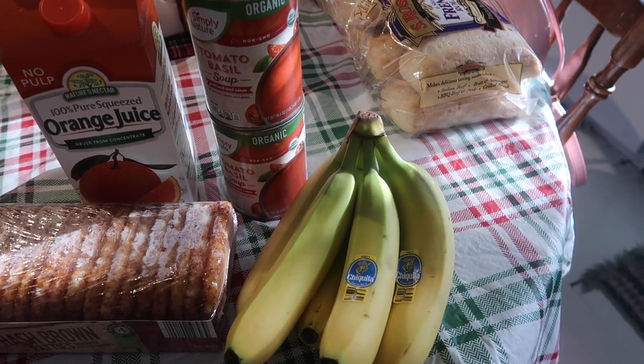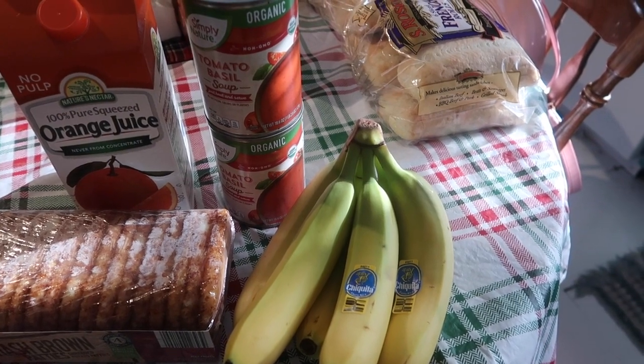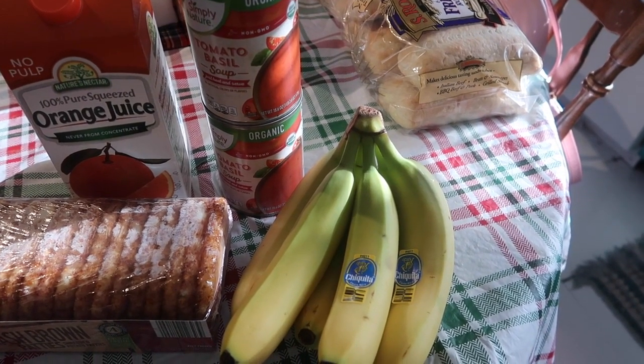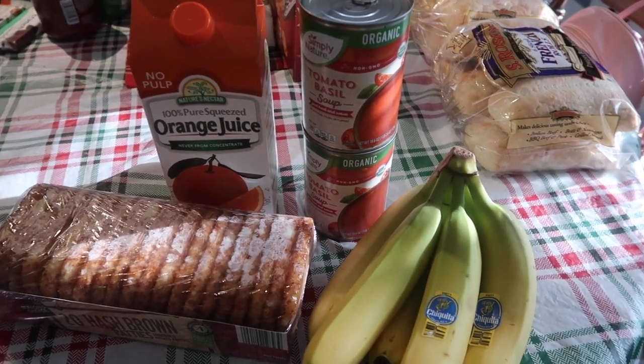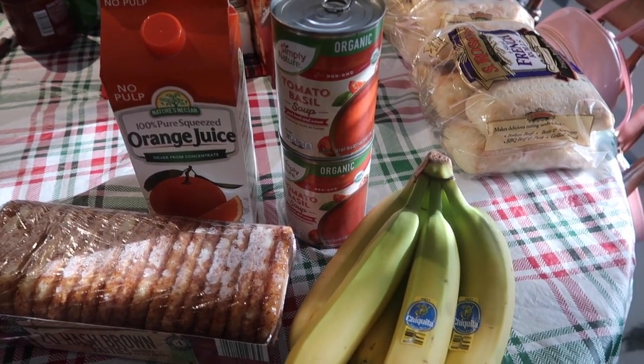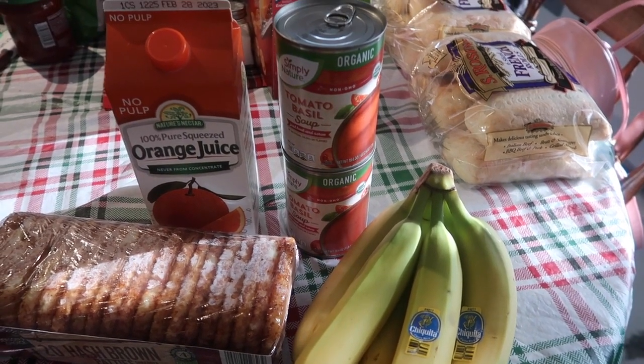And then bananas, those were 58 cents. We picked up a bundle of those. It was about 2.5 pounds at 58 cents a pound, so we paid $1.48 for those. So like I said, very little that we had to pick up at Aldi, just a couple little things. So anyways, that was everything we ended up getting from both Jewel and Aldi today.